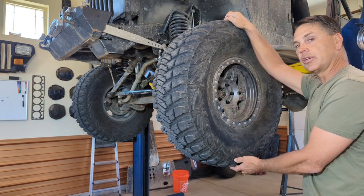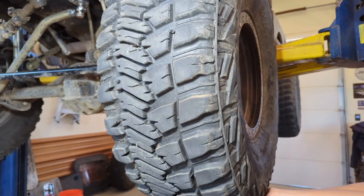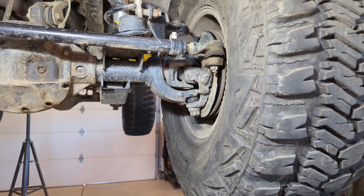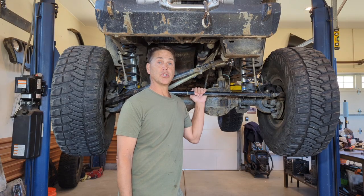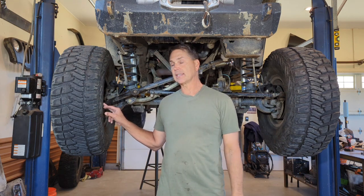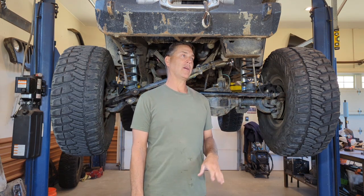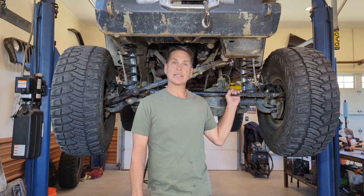I'm going to move this in closer so you can get a better look and hear it. So as you can see in here, I definitely have a bad unit bearing over here. The one on this side doesn't seem bad at all. But I'm of the mindset that if this one's going bad, this one's probably not far behind. I could be wrong, but I don't want to have to replace unit bearings on the trail side to side. So it's easier just to replace them both at the same time.